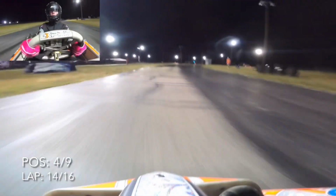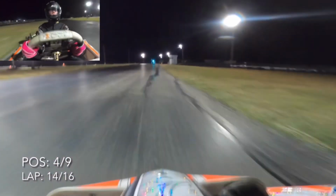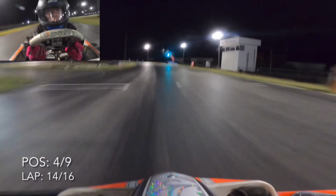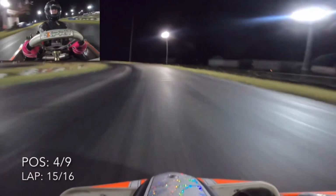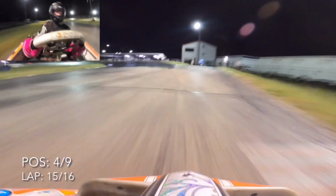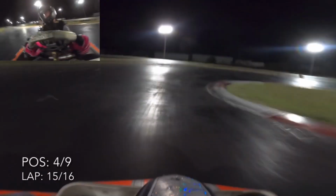So on lap 14, there was someone behind us slowly catching up to us, and that person was Landon. So Landon was actually fast all weekend long, and he just didn't have the best starts for both races, so that's why he was pretty far behind. So he's able to catch up to me, and we're on the second to last lap now. I'm gonna have to defend against him, and I'm gonna tell you now, guys, I don't have a lot of experience defending. If you've seen my videos, I'm mainly on the offense.